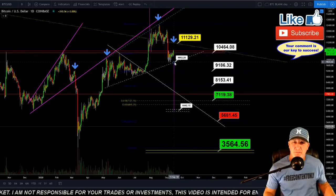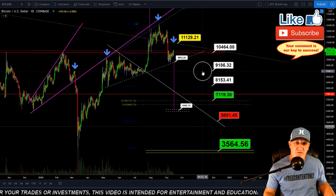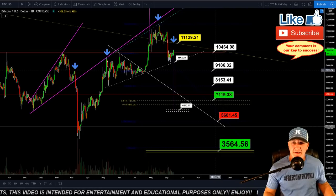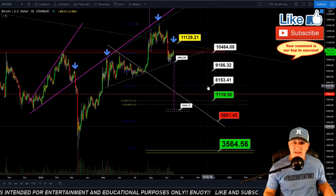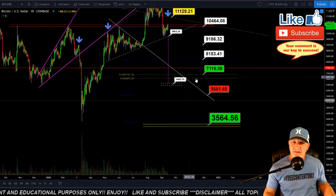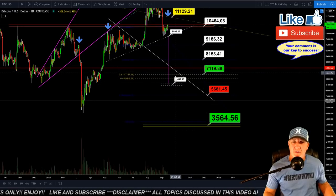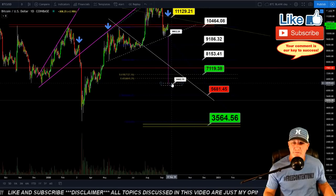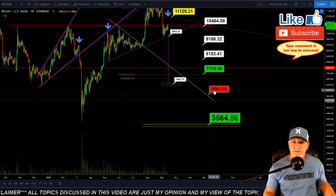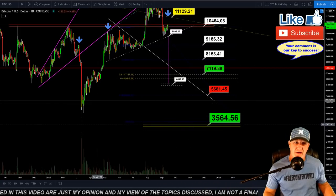But if that one does break, then we're looking at that 9,800, and the next Fibonacci retracement zone is right here at the 0.386, and that's at around 91.80. If that does not hold, then we're looking at the 81.53, which is the 0.5 fib, and then the golden pocket zone down here between the 68.50 and 7100. If that doesn't hold, then we have our 64.40, and the 0.786 fib lies at 56.81, and then of course our CME futures gap all the way down here.